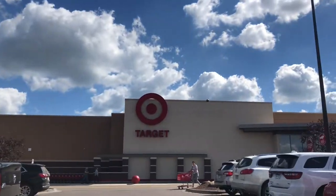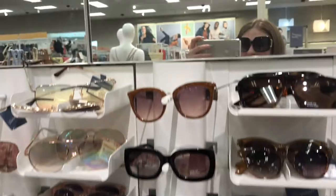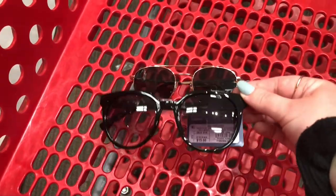All right, I made it to Target now. Let's go shop. I'm getting these two pairs. I think these ones are the ones that look the best on me.